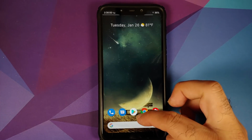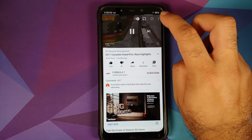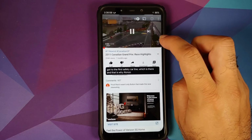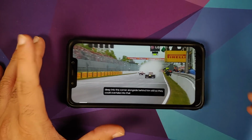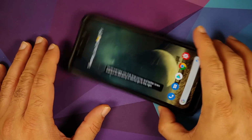Next up, we can check for YouTube media playback. So let me play this video and let us check the quality. Let us change it to 1080p50. As you can see, live caption is working without any issues. Maximize it, no jitters, no lags. Playback is smooth. Let us check for picture in picture.